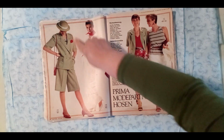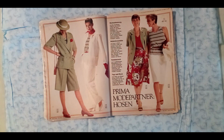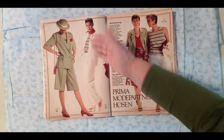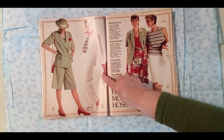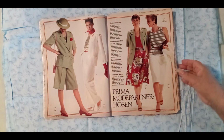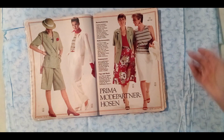I love the details. I love the details on the pocket on top with the red handkerchief. And I love the beautiful combination of the white pants suit. Unbelievable, gorgeous. And she's even wearing gloves, leather gloves. It's so gorgeous. I love that she's wearing it under the blouse, and it's gorgeous. Let's see on the right side.